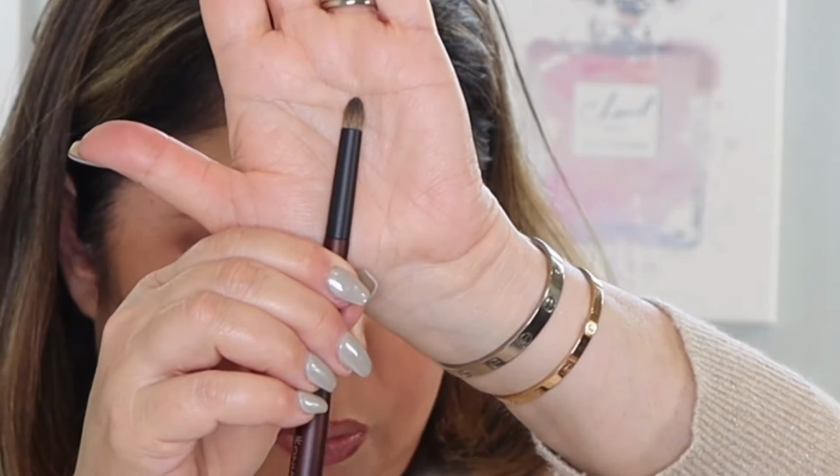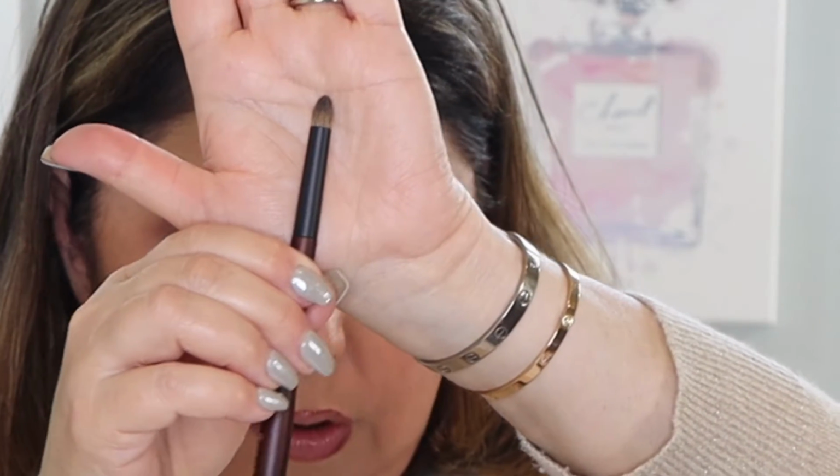Then what I'm going to do is take the T4. The T4 is a medium pencil brush, $51. Very, very pretty. And I'm going to go into the same shade, trust me, that I just used on the crease. And I'm just going to go underneath the eye there.